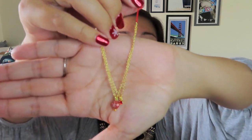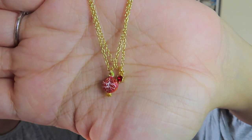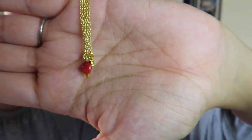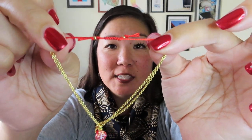Now this is interesting because I actually chose the acorn. And it looks like I in fact got the pomegranate. But let me hold it up for you. So super cute. You can see there's two chains there with a little jewel. And then the pomegranate almost just looks like a little ladybug on the back. And then it's got this string closure, which those are kind of nice because it makes it easier than a clasp. But still, I don't know how easy it is to close.